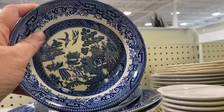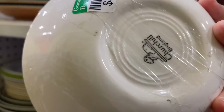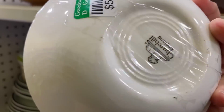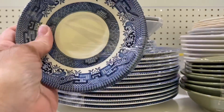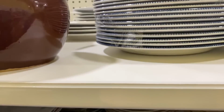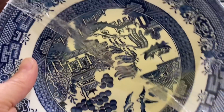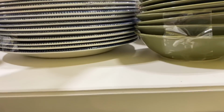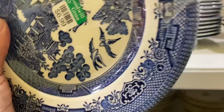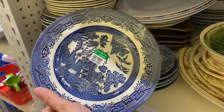I was excited to find this stack of blue and white dishes. They wound up not being very old, and I like older ones. They also had them all priced as stacks, which sometimes I like to just pick one or two to add to my collection. So I wound up not picking any of them up because I didn't want entire stacks. Because I don't use my blue and white dishes as dishes, I decorate with them. So I don't need a whole set of dinner dishes or a whole set of luncheon plates.